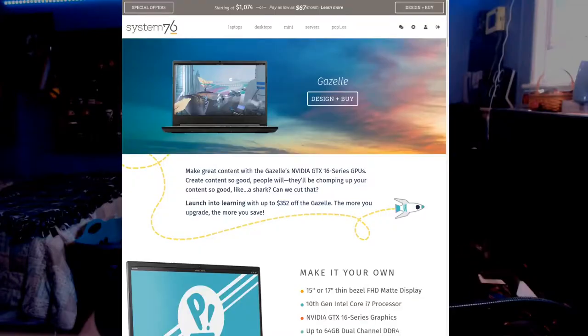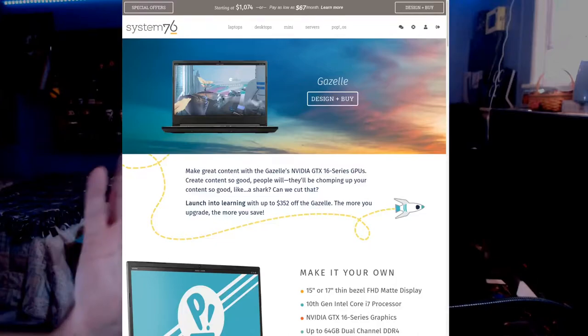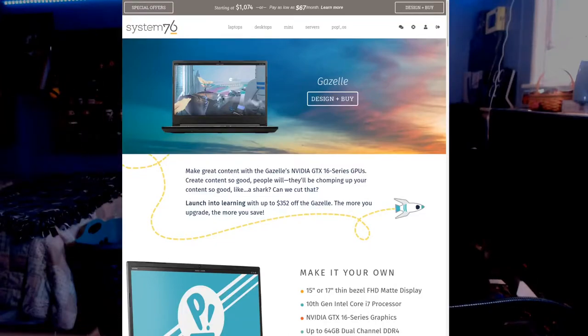Before we get into the more nitty-gritty details about the laptop, why don't we take a look at what System76 themselves have to say about the laptop. Right now, I'm just on System76's little product info page for the Gazelle, but let's go ahead and read this little blurb they have about the laptop.